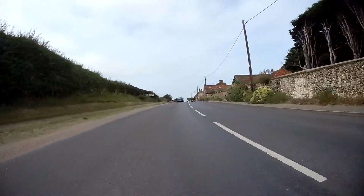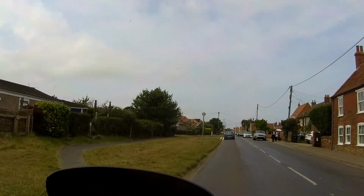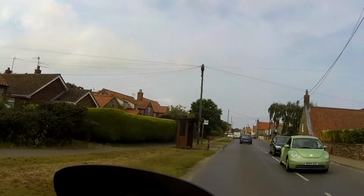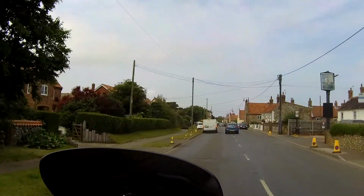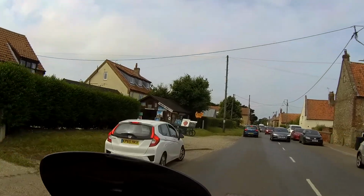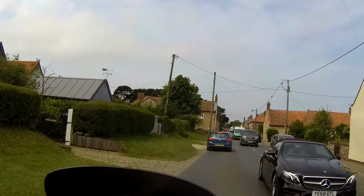We're now coming into Brancaster Staithe, which is another quite pretty little Norfolk seaside village. Probably was more dedicated to fishing, but obviously leisure craft and so forth take up a lot of the economy, if you like, that's going on. But there's a lovely fish stall here, and fresh fish is usually readily available.